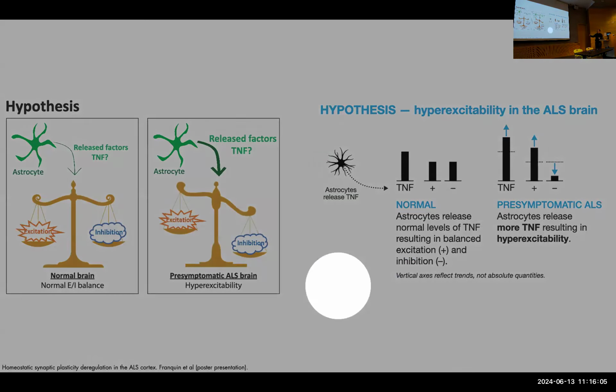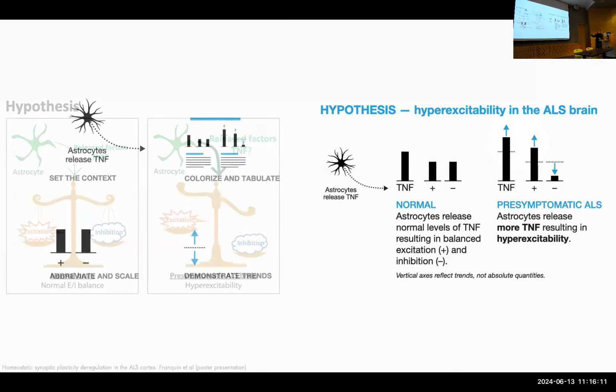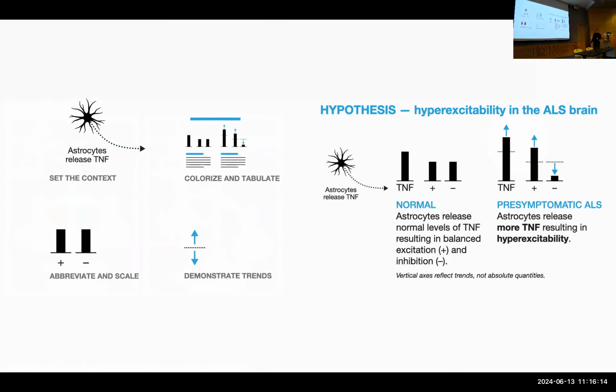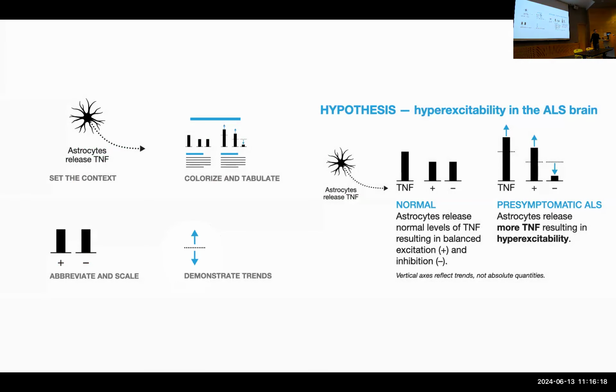And then in pre-symptomatic ALS, there's an increase of excitation. There's a decrease of inhibition. Now, importantly, what I've done is demonstrate the trends. It's very important. It's rarely done. You kind of draw stuff and you're hoping people will see the differences. They see the differences, but drawing the eye to those differences is a quality of life improvement for the reader.